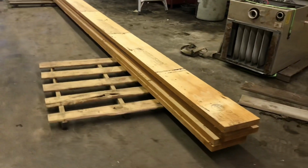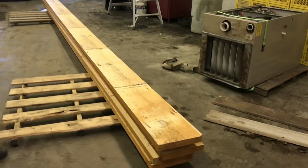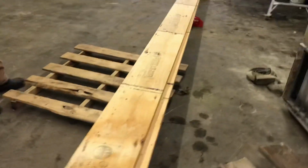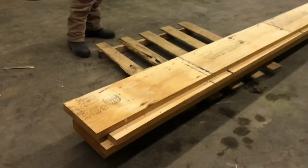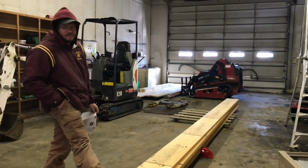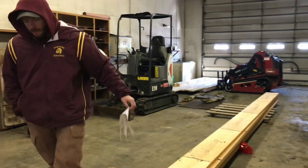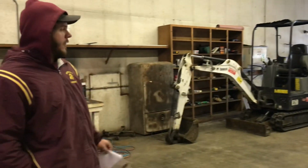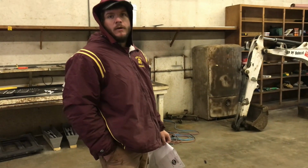Delivered yesterday afternoon, right? Yes, around 4 o'clock or 3:30. So right here we have, cool, 1 3/4 by 11 7/8, 24-foot long glulam beams. It's laminated, veneer type lumber, and they are much stronger and lighter than regular lumber. And what are we doing with them? They are going in the basement for the main floor to make it safe.